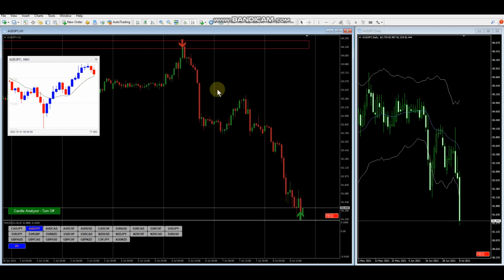So on this entry chart here, it's the 1 hour. We're looking, we have a green arrow being printed here.